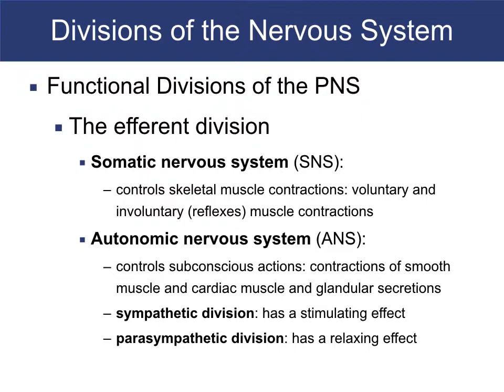It's just called that for some reason. I don't really understand why. It seems silly to me. But just know that the sympathetic nervous system is the stimulating nervous system, and it's the one that we would call the fight or flight, get cranked up, let's get ready to go type nervous system. And just on the other side of that, doing the opposite, we have the parasympathetic nervous system, and it has a relaxing effect. It's also called the rest and digest system.